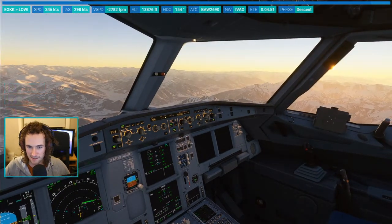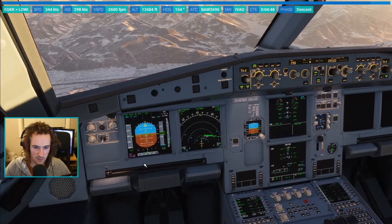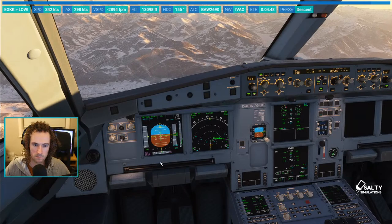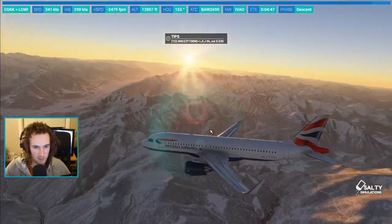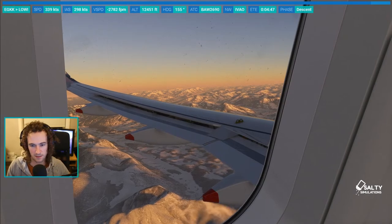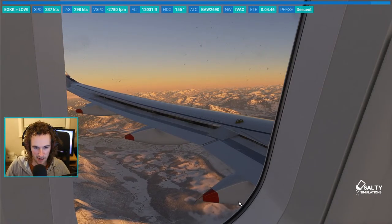All right, so yeah, Innsbruck is down in this valley down here. We're going to take a right turn momentarily. We'll turn on our landing system as well so that we can get some distance information to our localizer. So we are coming in pretty quick here, but should be good. See, we've got the spoilers up, helping us get a little bit of a higher rate of descent.